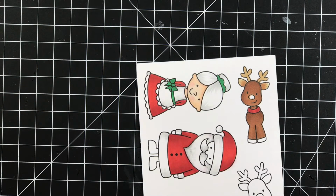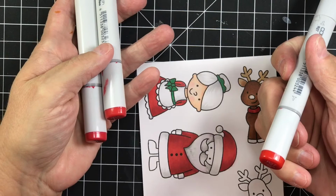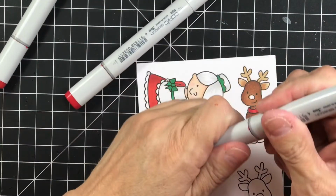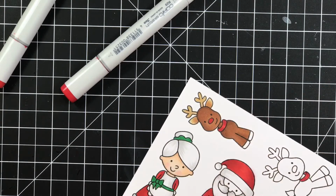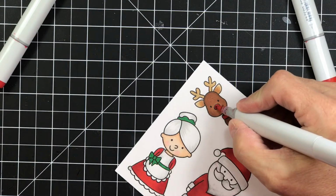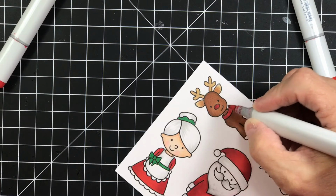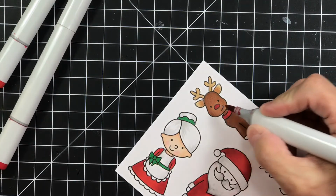Now, I'm going to take my reds, which I'm not going to worry about covering up that because I know these reds will cover it. And I think I'm just going to do 2 because it's a small little spot. And then that was the 27. We're going to do the 29. And I'm just going to do the 29 on one section, and I'm going to come in and blend it out on the other side.